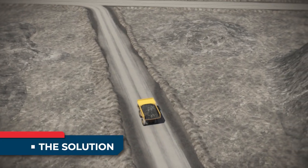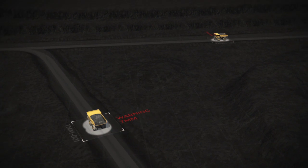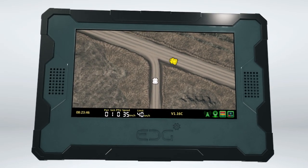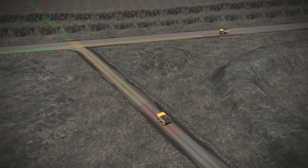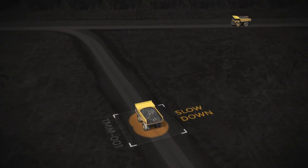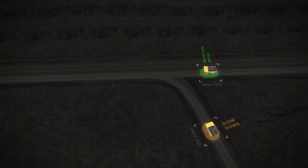The solution. With the PAT system installed, both operators will be warned with suggestive voice: Warning, vehicle approaching from the right. The T1 merge road will be clearly visible on the GIS map, as well as the TMMs in proximity. The PAT system's predictive path algorithm software will engage and automatically slow down the one TMM. This will allow the other TMM to pass by safely while continuing with its current speed.